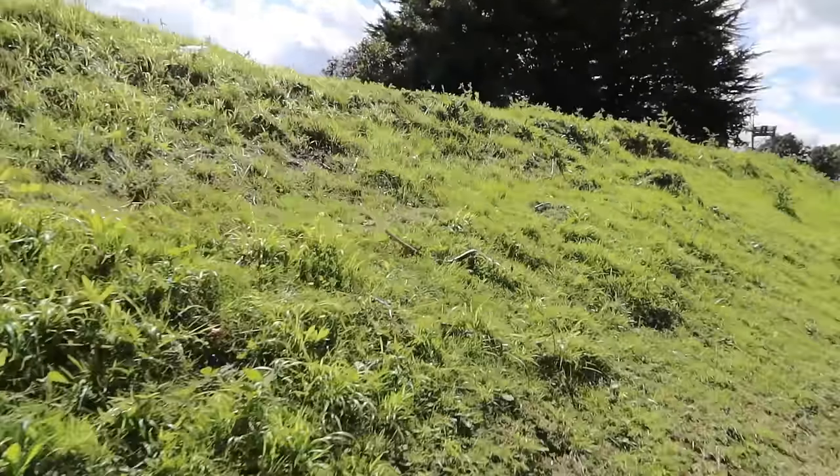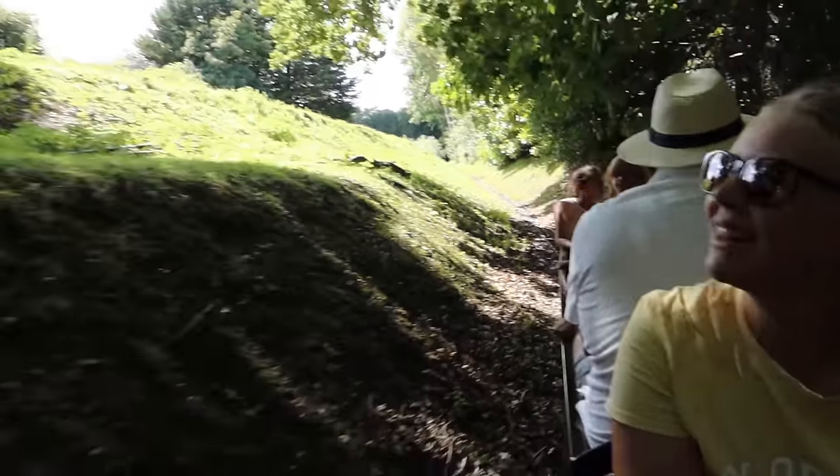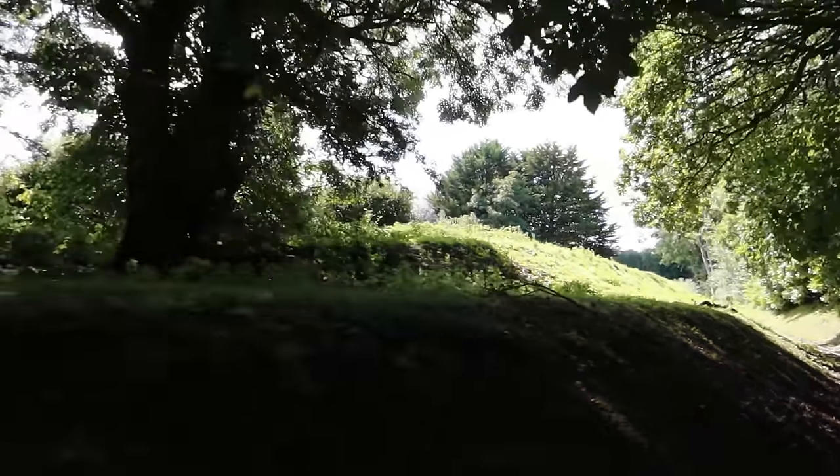Quite the journey round on here, it's fast moving as well. I just love this, I think it's great. I'd love to see a big one of these, like a really long one somewhere. It still goes really fast. I'm sure there is one somewhere in the UK. There's probably quite a few.